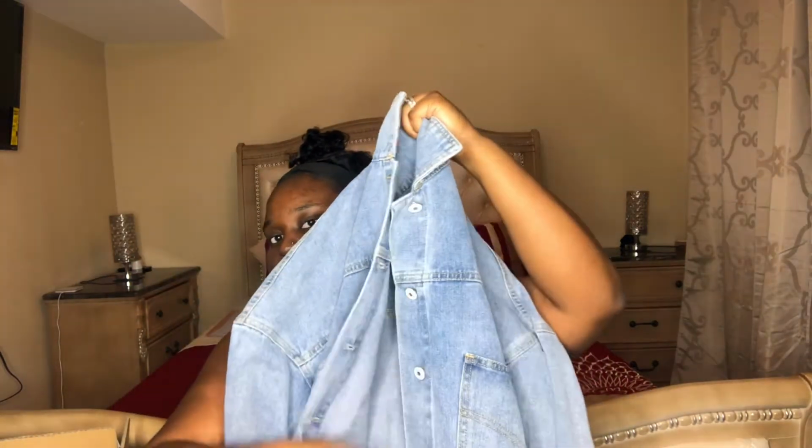I'm just obsessed with the fact that the material is not that cheap denim, the one that's like stretchy, and you know, you guys must know what I'm talking about. Like, this is like a strong denim material, and I know that this is gonna last. It has buttons. Yeah, it's really nice, and it's actually extremely comfortable, and it's so stylish, and I love this jacket. So it was a pass for me.